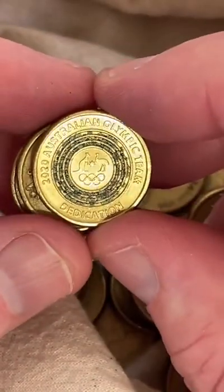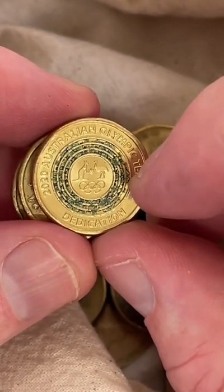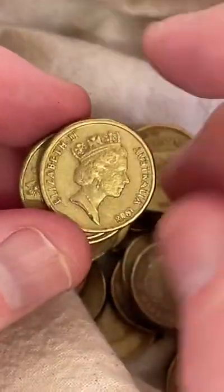Yeah. Oh, cool, a dedication Australian Olympic team coin here, so that's cool. Some of the colour is coming off, and that can happen with these coloured coins. The paint or the colour can come off it, and it does hurt the value a little bit.